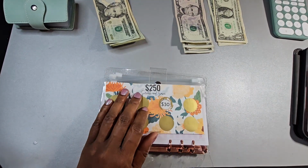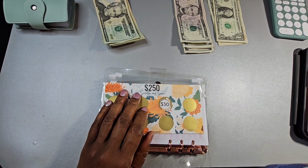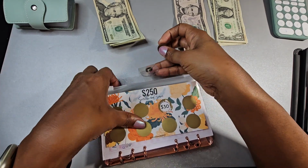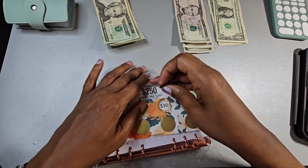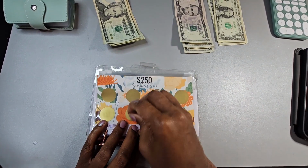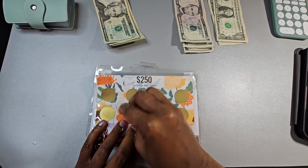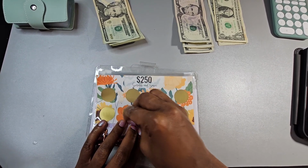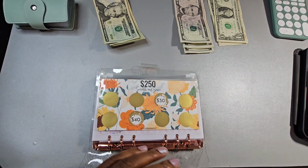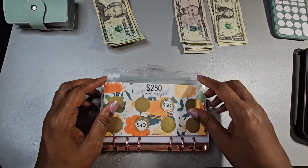So we will stuff that with the 30. Then let me get a coin real quick, and let's get that under. Okay, and let's scratch off another one. All right, $10 on the next one. Okay, it is what it is. That's what the scratch off said.